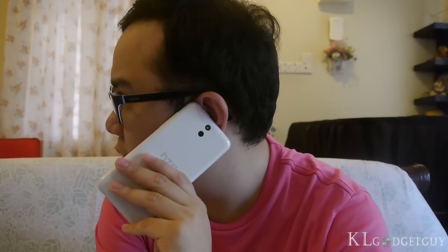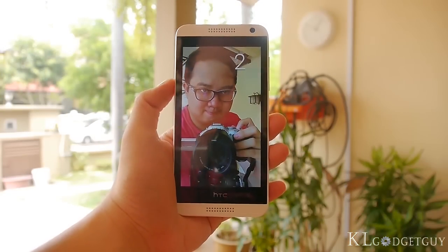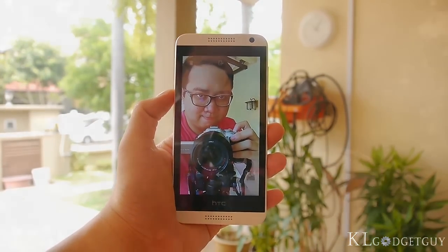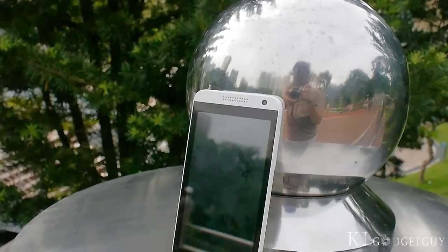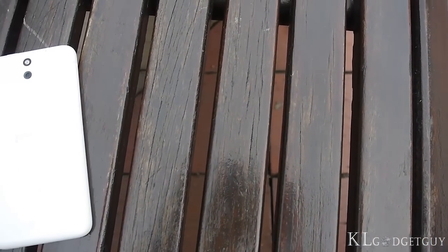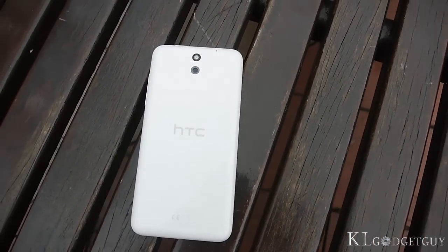Call quality on the Desire 610 is impressive, just like the One M8, with our callers reporting crystal clear voice quality and no dropped calls experienced. Even though the Desire 610 is not a flagship device, it gets our respect for being an extremely capable mid-range LTE smartphone. The phone is beautiful, elegant, and fast in both hardware and software.